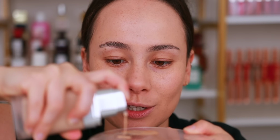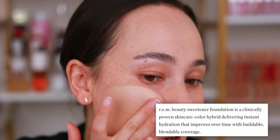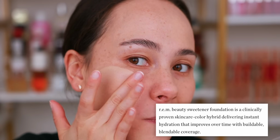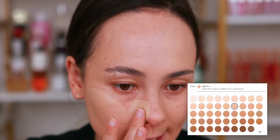One thing about this is the pumps are big. When I do a full pump, it's too much for my whole face. So I'm going to try and go minimal. A little goes a long way with this foundation. Clinically proven to hydrate the skin, apparently. It's a thicker consistency, but has almost like a soft matte blurring effect to the skin. There are 60 shades. That's actually a ton.